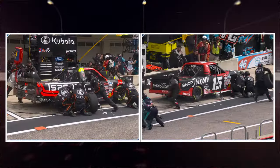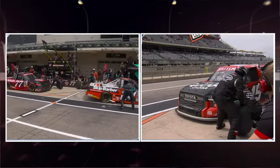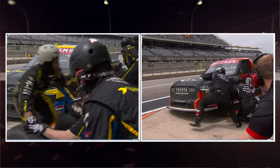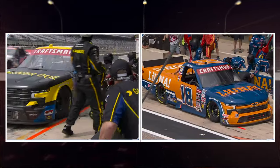And then on to the 15 of Tanner Gray. Said that they're losing grip laterally as they run. There will be some adjustments there, Jamie. Well, for the number two of Nick Sanchez, he said there at the end he was just cruising. He let everybody else burn off their tires. He saved his to make it to the end of that stage. He's happy with what's underneath him.